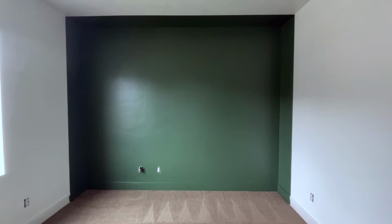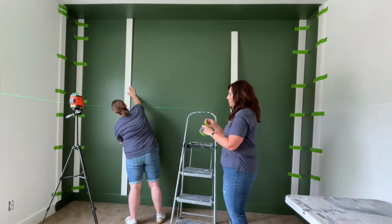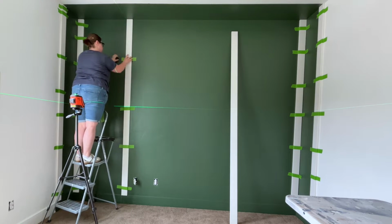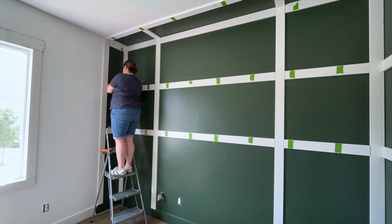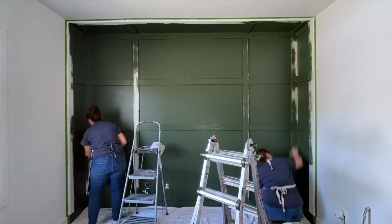Adding a contrasting color alone can create the illusion of a larger room, but we wanted a more elevated look with a board and batten design. You'll see that we're not only adding more dimension and detail to the accent wall, but by bringing the design out onto each side wall and onto the ceiling, we further create that recessed look and help make the room feel wider.